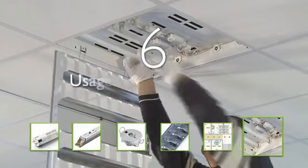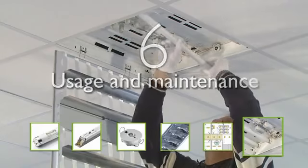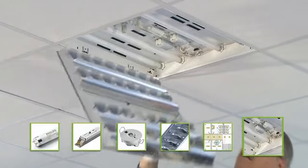The sixth and final factor is usage and maintenance. For example, the group replacement of lamps should be done, the luminaires themselves should be cleaned regularly, and you should switch off the lighting when it's not needed.